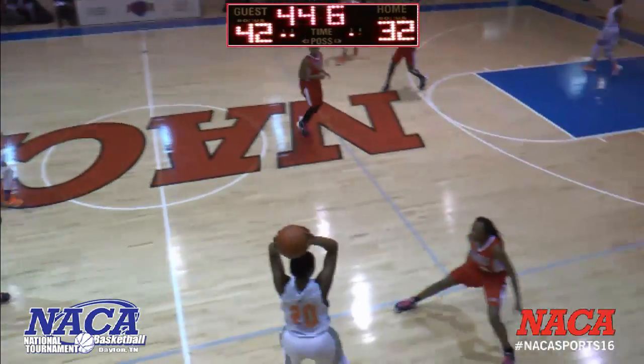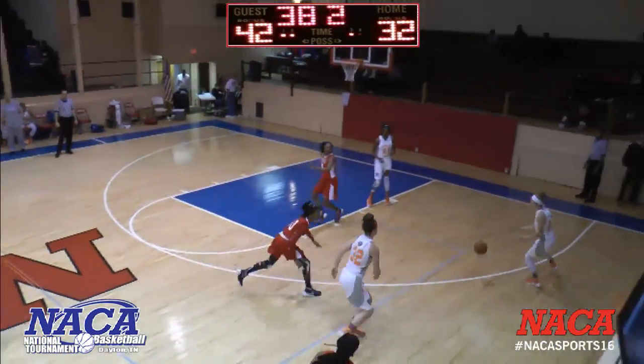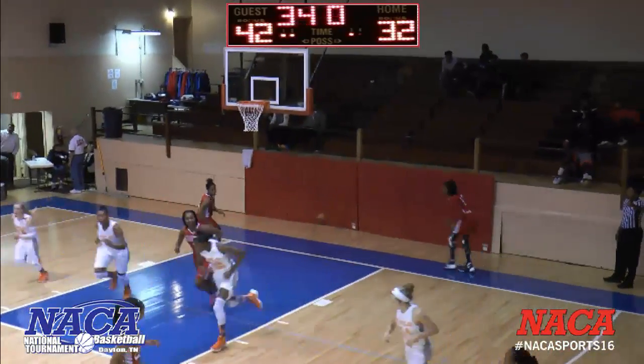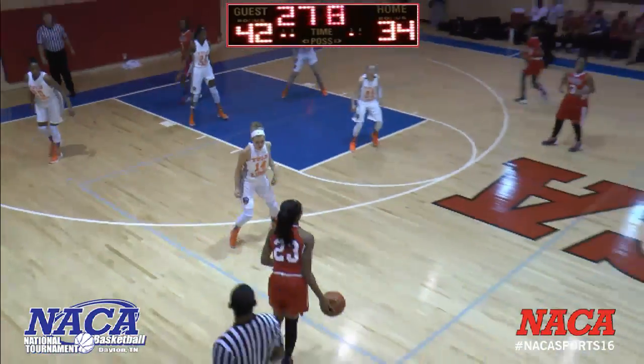Pass comes in for Davis. Now a double team out front. In the middle it comes for Lowry. Now jumper on the baseline is good. So Kaylee Rathburn with the bucket, 42-34.